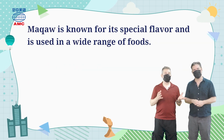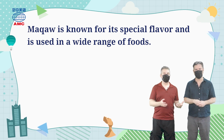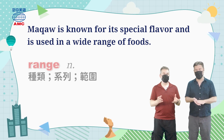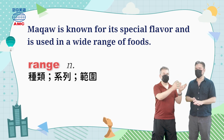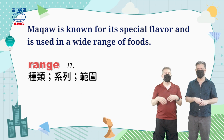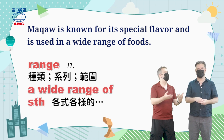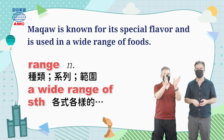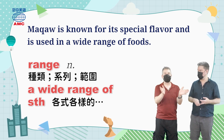So this Macao is used in a wide range of dishes, and that means a large variety. A range means it's got a lot of things, from maybe seafood dishes all the way through to vegetarian dishes. Right. And we can modify it by saying a wide range of something. So that's an even bigger range than just maybe 8 or 10. It goes up to 20 or 30.